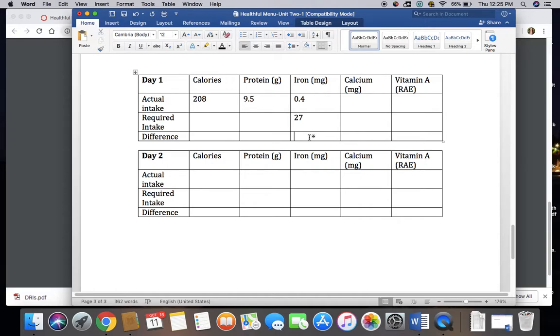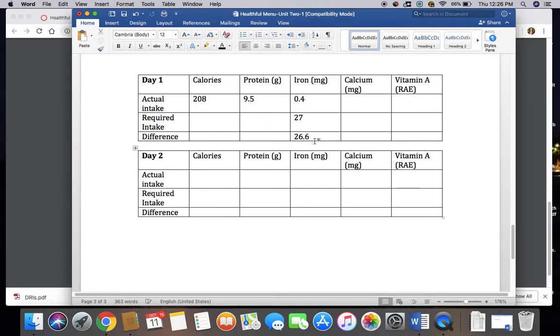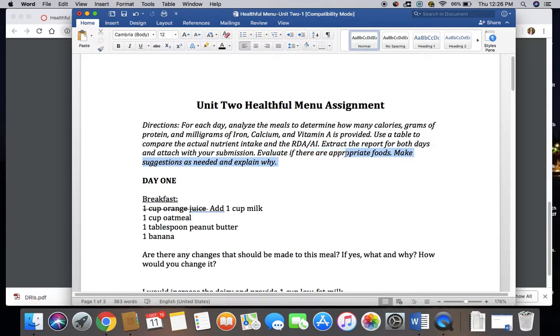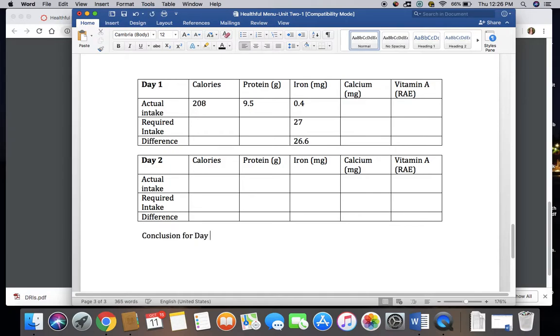Then I'm just going to simply calculate the difference there. All I'm going to do is take that required minus the intake. So that gives me that difference of 26.6 milligrams. So in other words, the conclusion is they have not met the required iron. Now for that, one last piece here is to make the suggestions as needed and why. So down here, my conclusion for day 1 would be increase iron-rich foods, and then you're going to provide specific examples and portion size to meet the 27 milligrams of iron per day. And you could include, she would want to add X, Y, Z, which would then give her a grand total of 27 milligrams of iron.